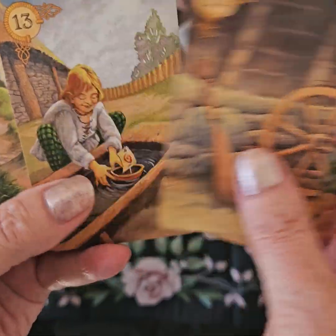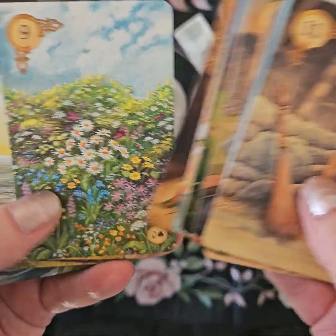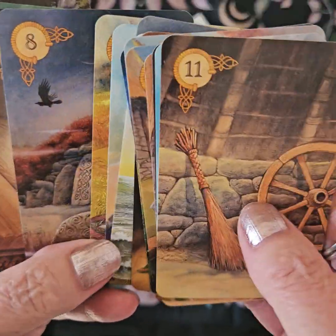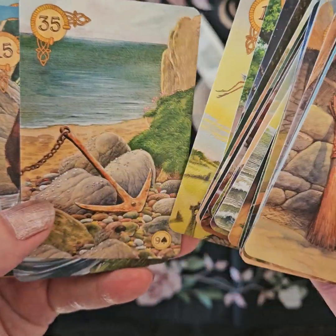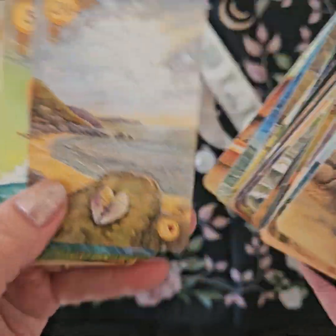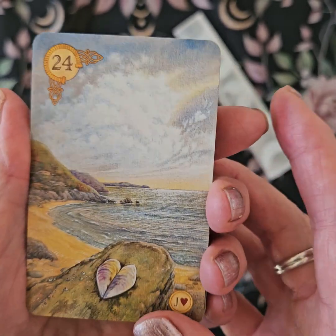It's the mice, there's a broom. It's a different image on this one. I have to remember that. Here it is. So I'll give you a little view of the cards.